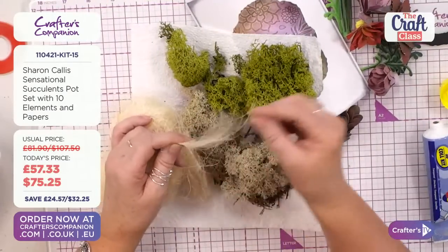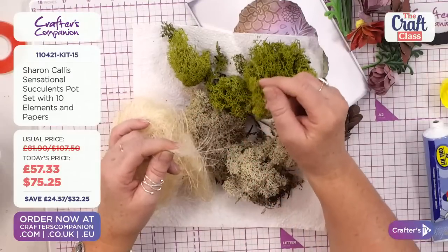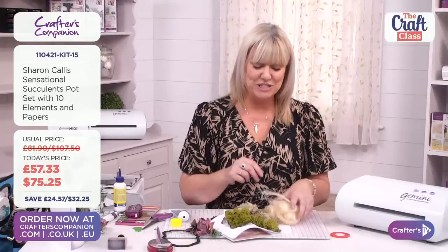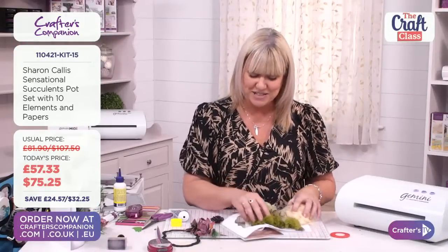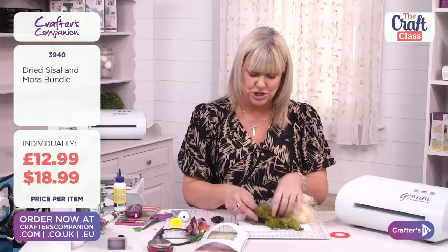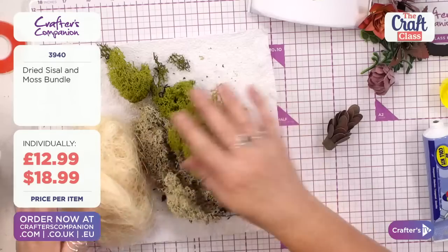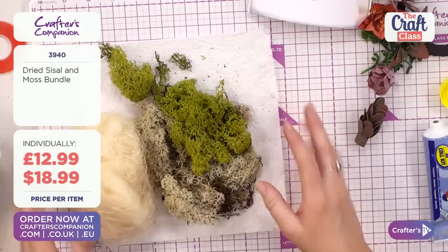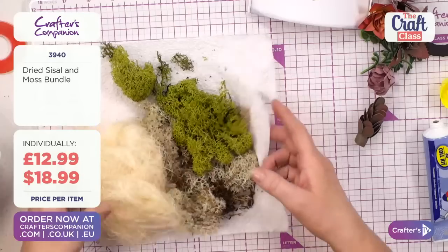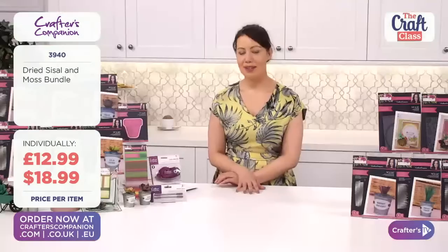So we've got all our moss. We've got our, is it sisal. We've got our sisal and we've got all our different moss here, which is really gorgeous to use. Sticks down really well and it smells lovely. So you almost feel like you are outdoors, but it's all been cleaned, freshened up, so you're not going to get any problem using it in your paper crafting. It is on screen right now and it does come together if you want it.